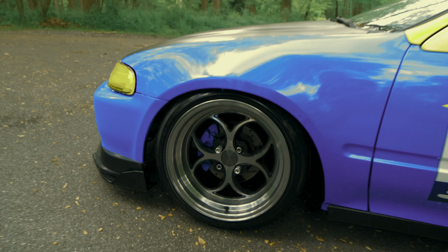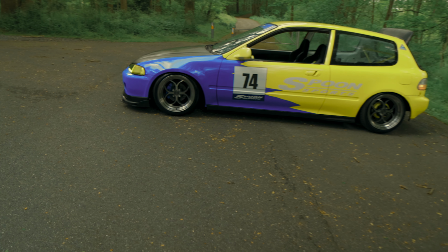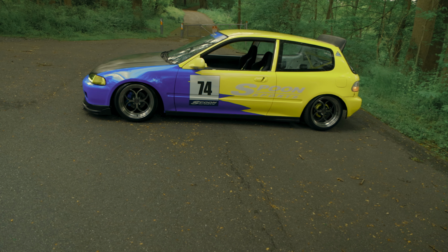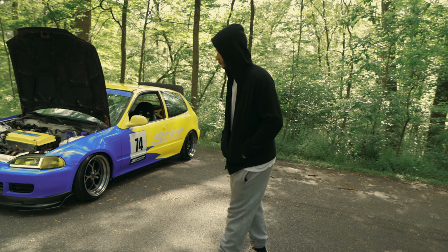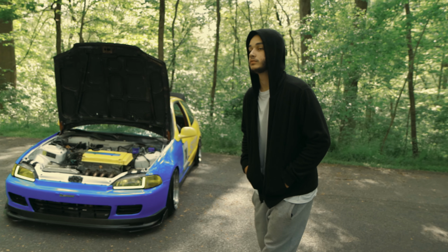And I haven't seen nobody in Lancaster with them, so that's crazy. Alright guys, we got Kenny right here with his unique spoon wrap EG hatch 93.